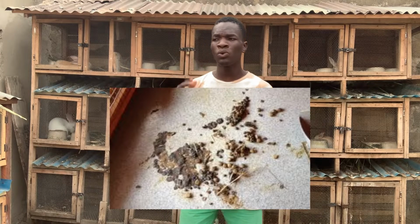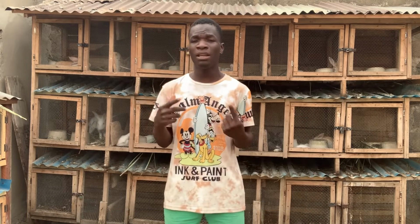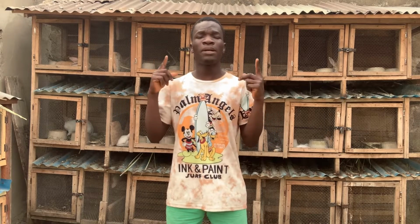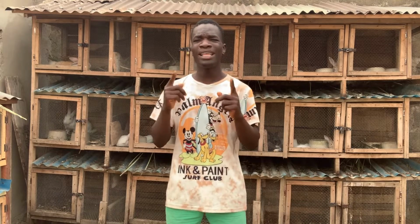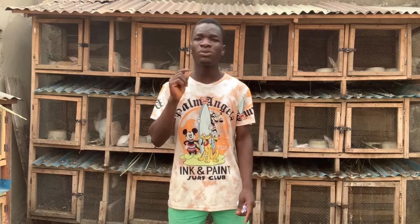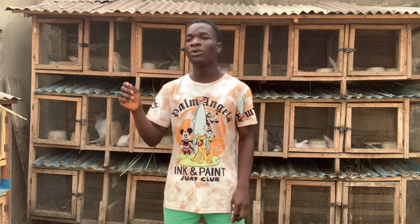So once you want to buy any feed, make sure you examine the feed very well, so that you won't make any mistake when you are buying. And once you have a particular feed you are feeding your rabbit, I would advise you to stay consistent. Don't always be changing your feed. Just be consistent. Use one particular feed and you will see good results.